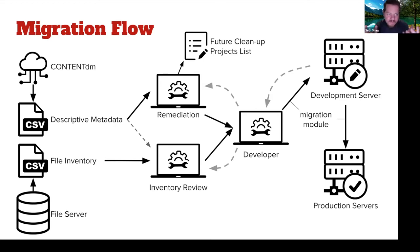But coming from CONTENTdm, we wanted to pull all that descriptive metadata that we'd created over all of these years into a form that we could then clean up, because we've had disparate practices across multiple metadata librarians and standards, and bring them into conformity with each other.